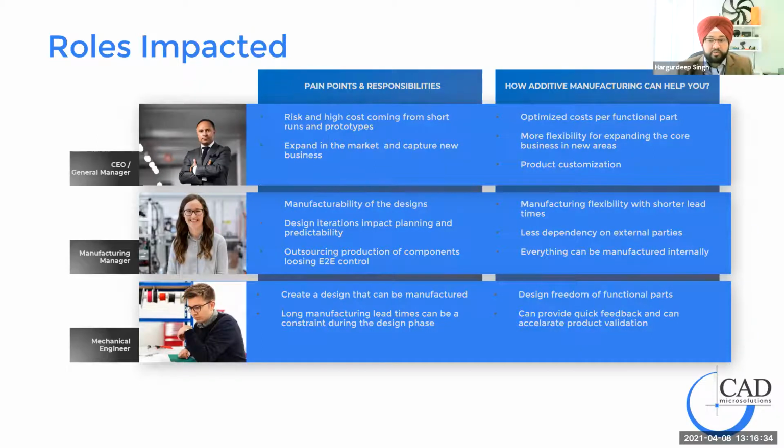End-to-end control, you might lose out on that if you are not doing that in-house today, if you're not fabricating your own parts in-house today. And then the engineer, and I think this is where some of your biggest cost drivers are, how well your engineers are trained in certain technologies, because they're trained to design for that technology, right?